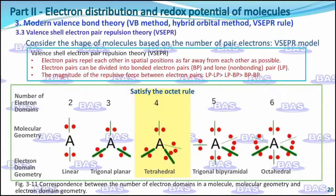Valence shell electron pair repulsion theory combines the concept of shared electron pair and lone pair electron with the concept of atomic orbital, considering the shape of the molecule according to the number of electron pairs, which further improves the modern valence bond theory. In this model, the electron pairs repel each other and the bonding electrons are as far away from the lone pair as possible. The shape of the molecule is considered in terms of the number of the electron pairs.